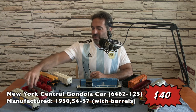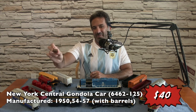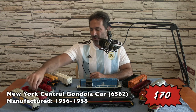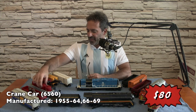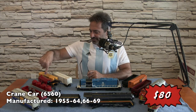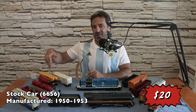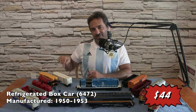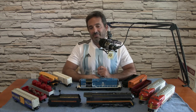We have the red gondola car with six wooden barrels. I don't actually know if these barrels came with this from Lionel or if my dad put them together through aftermarket items. Then we have the gray gondola car with the four red, it looks like they're supposed to be air tanks. We had the crane car right here. We had a yellow cattle car, or livestock car, either cattle, sheep, goats, whatever's going to be in there. We had the refrigerated boxcar, also non-operating, but the doors are spring activated, which is kind of cool. Then my favorite two pieces.